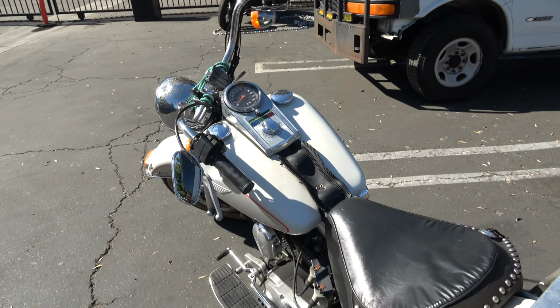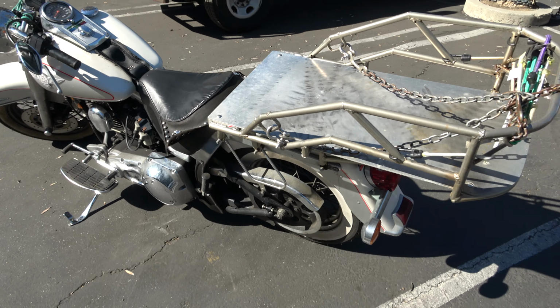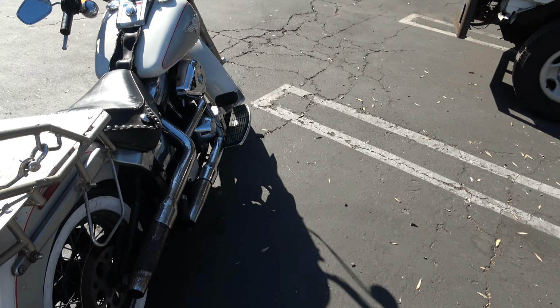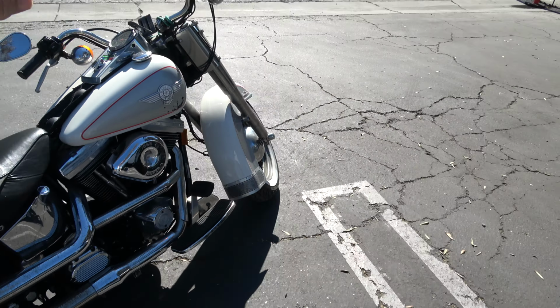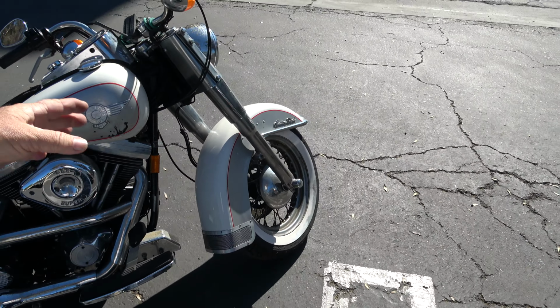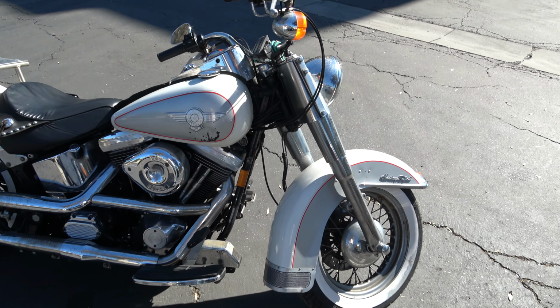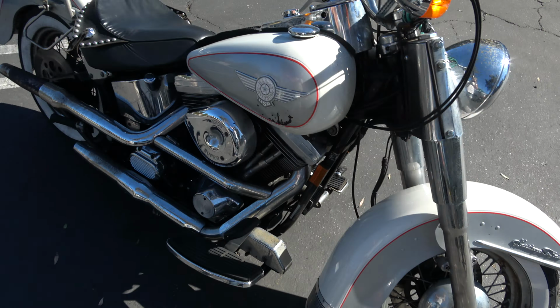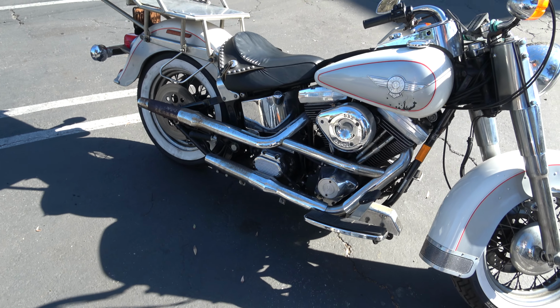Mechanically, she's absolutely perfect. Get on and take it across country. So what I was saying, we rebuilt the front end. So front end's all new seals and everything. Just did the head bearings and the wheel bearings. And she's ready to go.